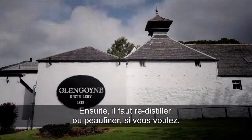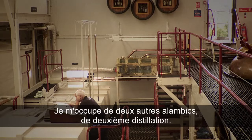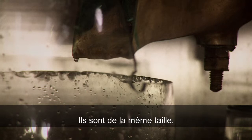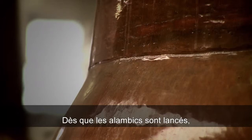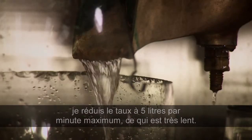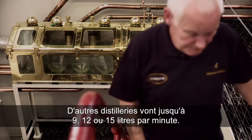We've got to redistill this, or refine it, whatever way you want to call it. I've got two other stills I mentioned earlier, the low wine stills. They're both the same size, and I split the contents of the low wine receiver into the two stills. As soon as the stills start running, I reduce the flow rate to 5 litres per minute maximum, which is very slow. Other distilleries can be 9, 12, 15 litres per minute on spirit.